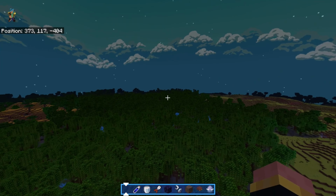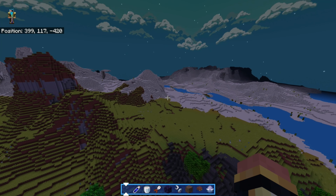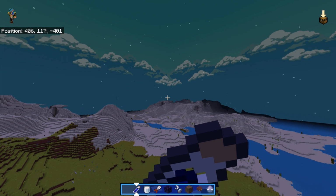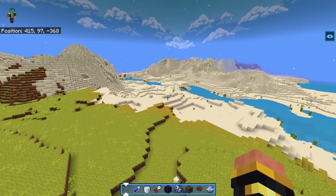And then in terms of the world, it's weird. I expected it to be a bit brighter at night, but really it feels like the color gets pulled out of it. The brightness gets pulled out of it. And it's quite your standard night, to be honest with you. Let's drink our night vision potion. There we go. And let's see how this is now looking as we're looking like we're at the daytime.